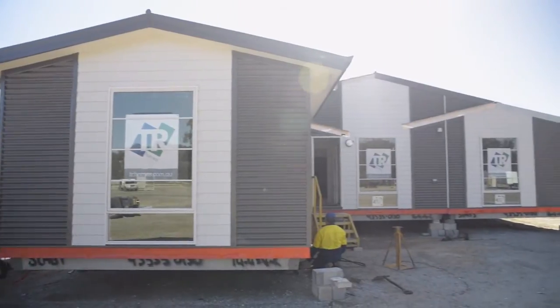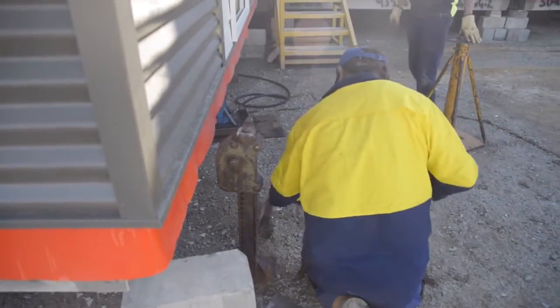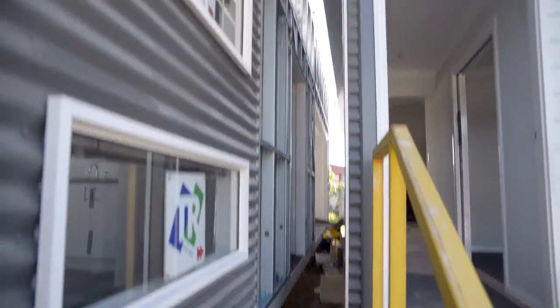As the transport day gets closer, everything needs to be in order for a smooth delivery. We talked to Stephen Jones, who's been in the business of transporting houses for over 20 years. We've been in the transport industry for about 61 years now, our company has. And approximately 20 years ago, we decided to diversify into moving transportable homes. Our very first client was TR Homes. So in actual fact, we've been working with them for 20 years.